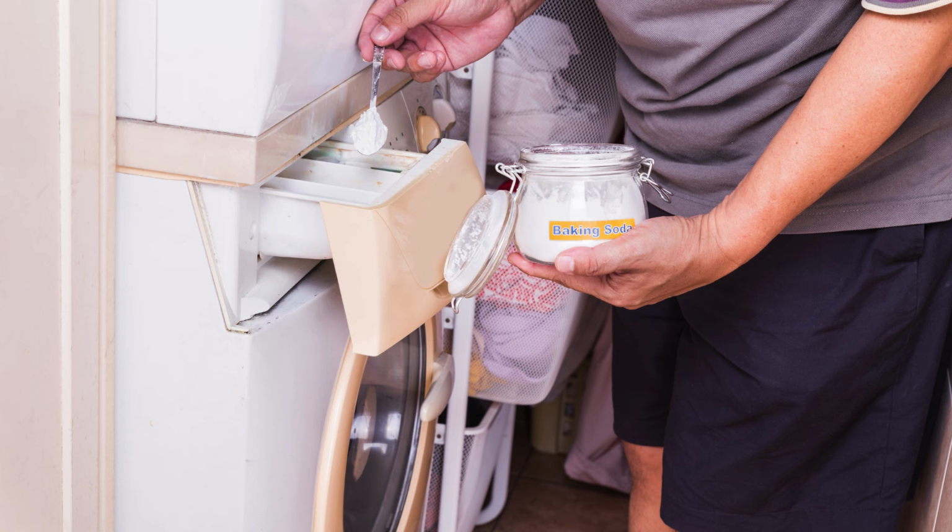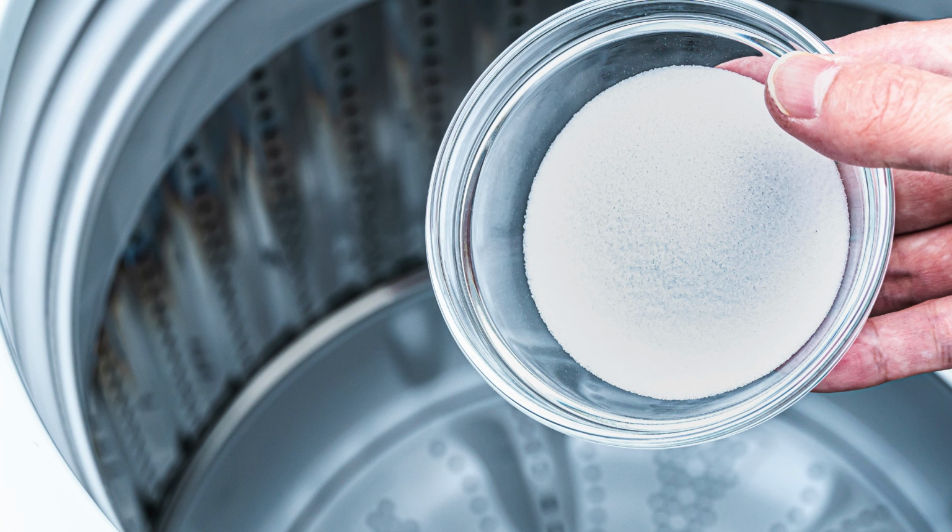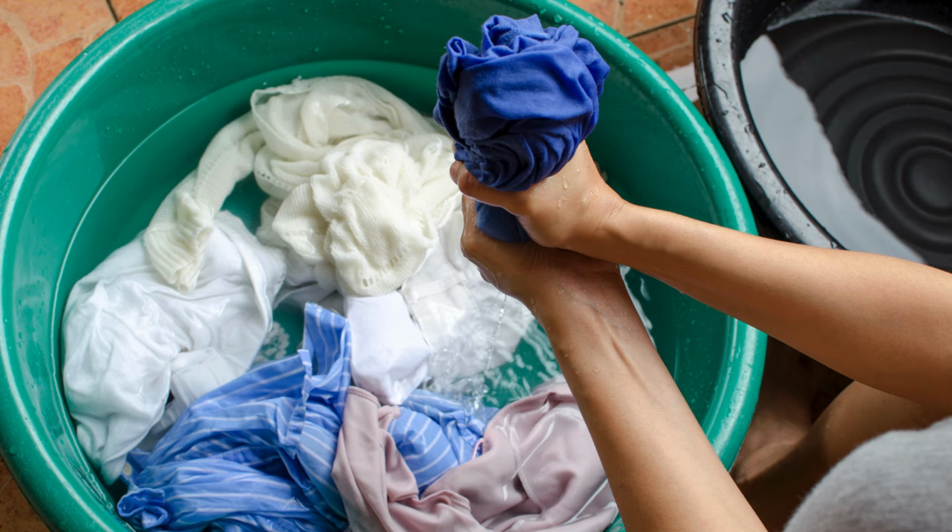Laundry freshener. Add half a cup of baking soda to your washing machine. It softens clothes, boosts detergent power, and removes stubborn odors. Your laundry will smell fresher without using artificial fragrances.